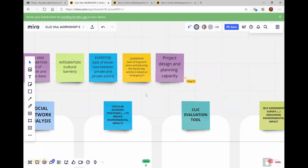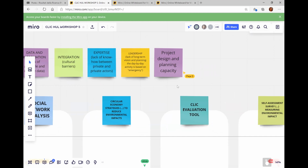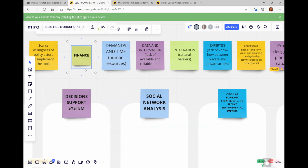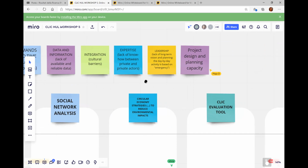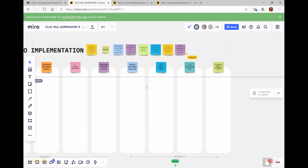Another important point is the lack of long-term vision and planning. It is difficult for the stakeholders to plan in the long term, and everything is based on the emergency of day-by-day management. So the assistance in developing good projects could be very useful for this context of Salerno. And this could also help to unlock some new financial resources. Also, there are cultural barriers in implementation, which are all related to the difficulty of finding the resources, both human and financial, for developing good projects based on reliable data and so on.